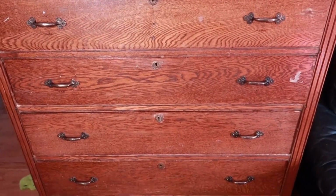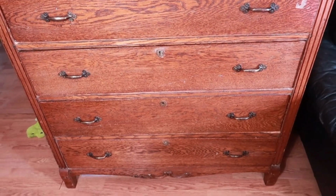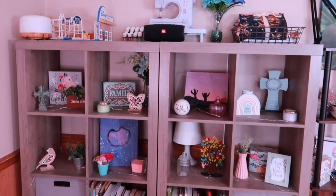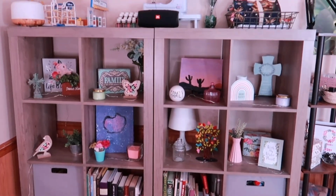So I have more junk journaling stuff in this old dresser. This was ours as kids. It got passed down through my family. All right, so most of you guys know what section this is. I usually do my filming in front of this cabinet here.